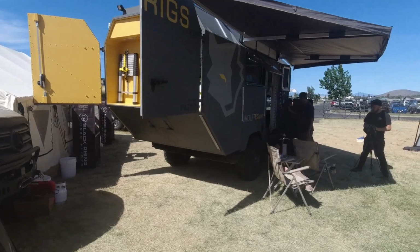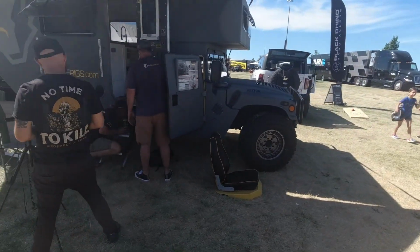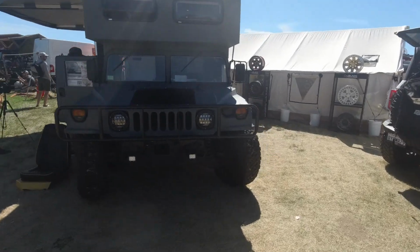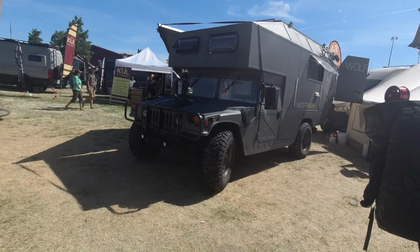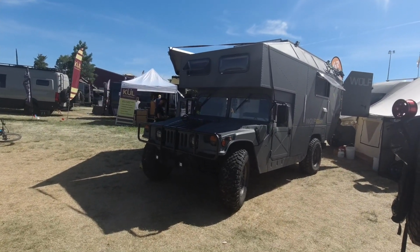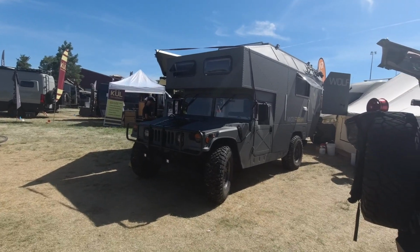Oh, check this out. Look at this. wolfsrigs.com. So he took a Hummer. I don't even know if it started off as an ambulance Hummer. It might have been an ambulance Hummer. I don't know. But he took an old Hummer. You can get these surplus now. The military's phasing these out. They're not using these anymore. You can get them on GovPlanet, I think, or whatever the auction is. But you can get these at auction now for like 30, 40, 50,000 maybe. I don't know. It depends on where you go, really.